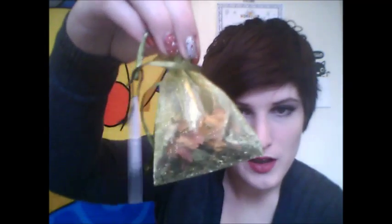Alright, so next, I'm pulling out this little sachet. And it says, Shadow Spire Coven, Courage and Strength. Keep near money to ensure riches. Alright, so I'm guessing this is like a little spell bag filled with herbs and tied with a little moon charm here, which is really cute. So I suppose I will set this where I keep my money and we'll see what happens.